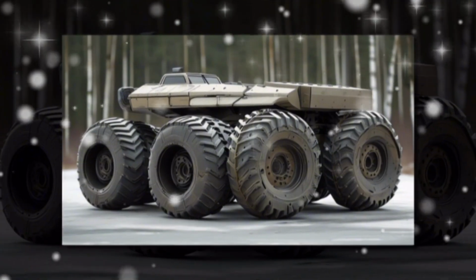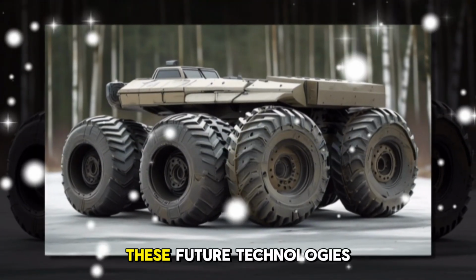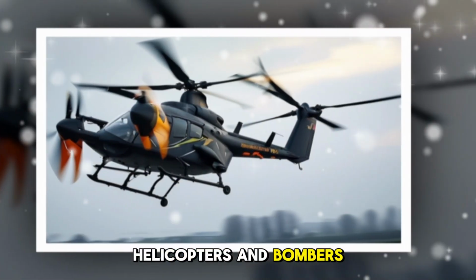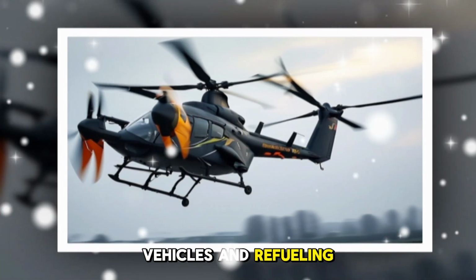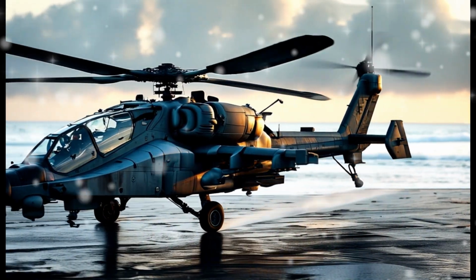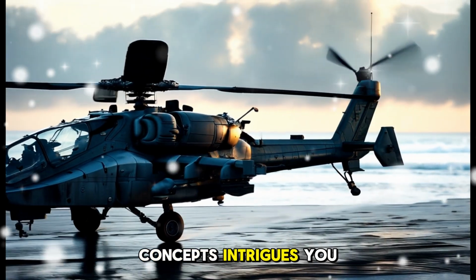Conclusion. These future technologies, from next-generation helicopters and bombers to advanced combat vehicles and refueling drones, represent a glimpse into tomorrow's battlefields. Which of these concepts intrigues you the most?